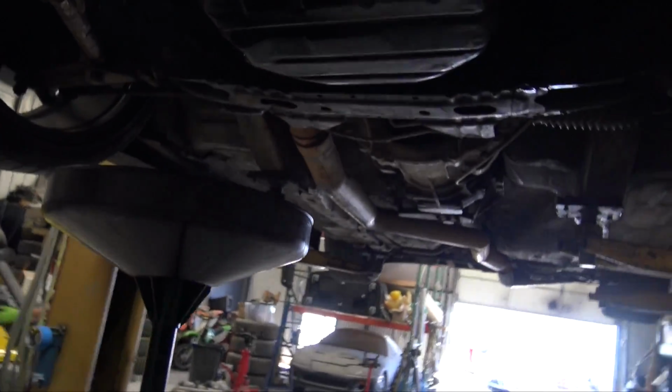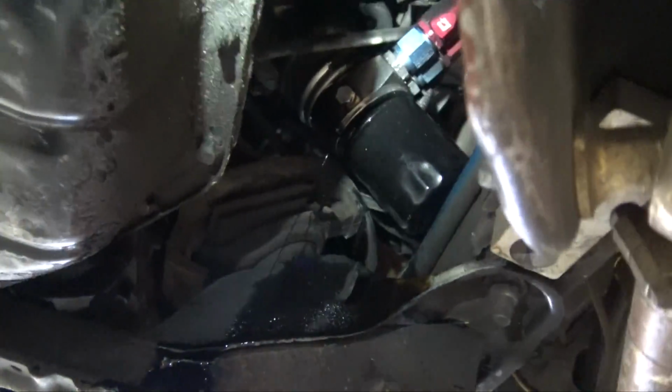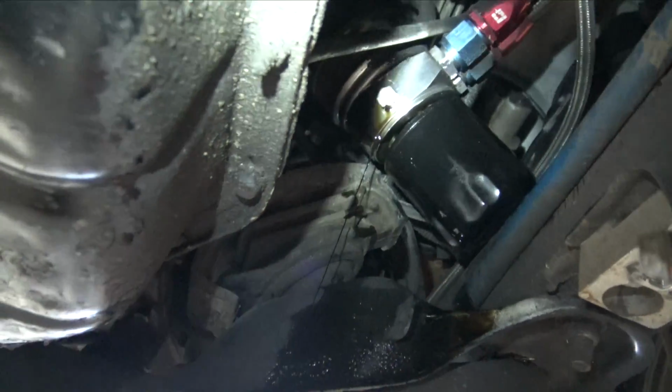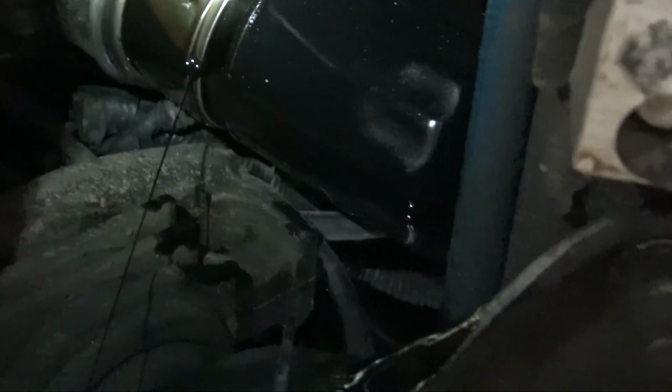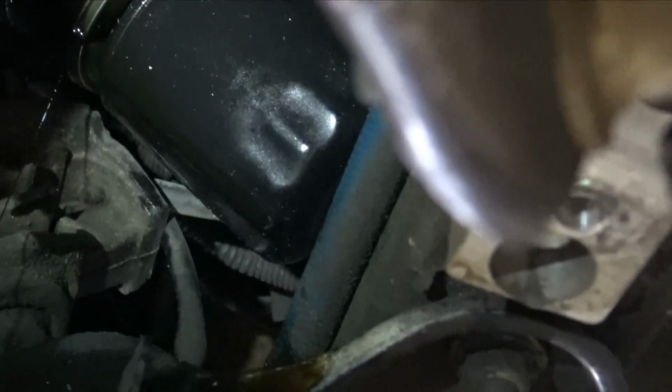All right, so we encountered, I think, our first major issue. In order to get the oil filter off, this one is equipped with a lifetime oil filter. You can't. So you know what that means? They haven't changed this oil, or the filter at least, since the giveaway. However long ago that was, maybe 2016 when they put it together.